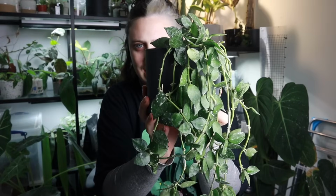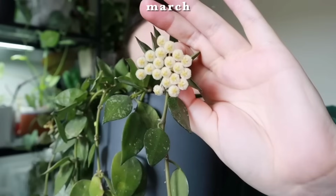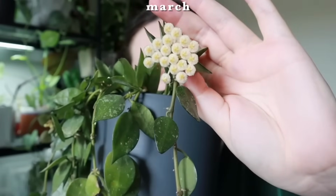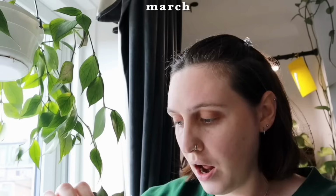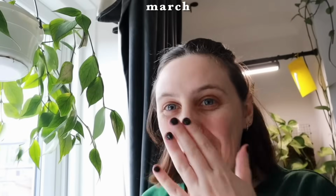with this one. So this here is my Hoya Coroniana Flash. This one for me was so important this year because it gave me my first ever Hoya blooms. I'd never had a Hoya bloom before this past year. I've always thought they were really cool and wanted to experience them for myself, just never really had Hoyas that did bloom until one day I randomly saw that this one had peduncles on it and smelled amazing, and oh my goodness, it was so much fun to watch this one bloom.